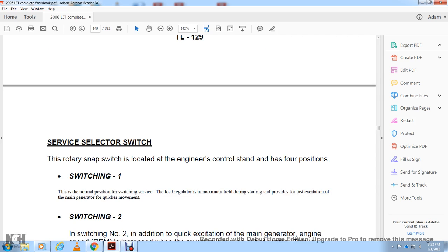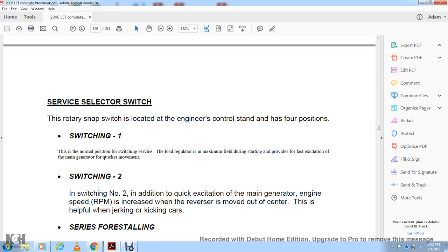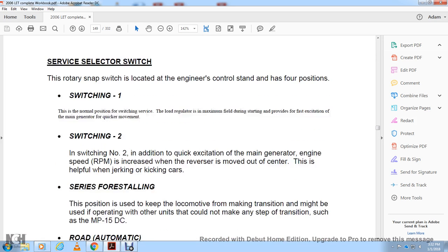Transition selector switch. The rotary snap switch is located on the engine control stand. It has four positions. The normal position is for transition, with the load regulator at maximum feed during starting, providing fast excitation of the main generator for quicker movement. Position number two is an additional quick excitation of the main generator. Engine speed RPM is increased when the reverser is moved out of center. This helps prevent jerking and kicking of the cars.